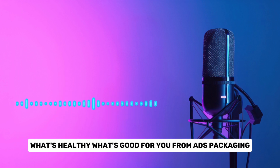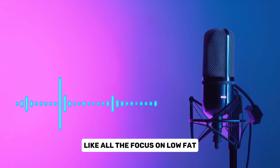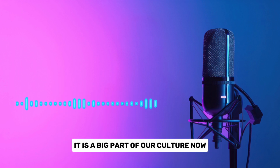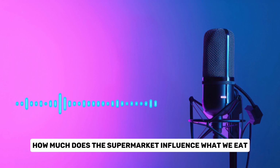From ads, packaging, even just the words they use to describe things, like all the focus on low-fat, sugar-free, superfoods. Like everyone's obsessed with being healthy. It is a big part of our culture now, and it makes you wonder, how much does the supermarket influence what we eat? That's a good point.